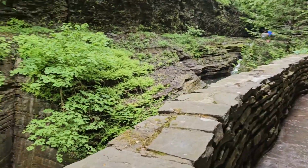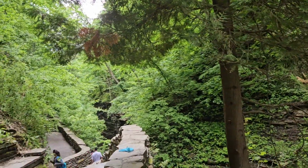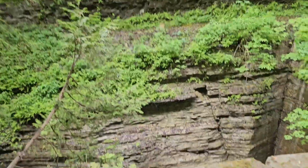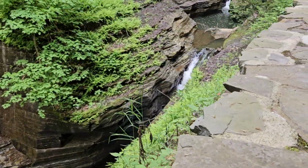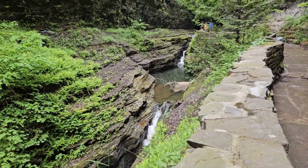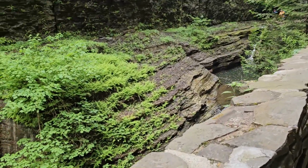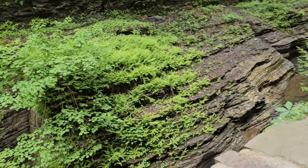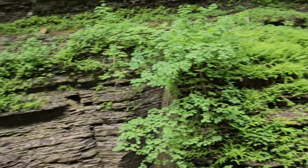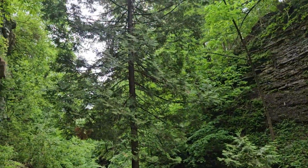This is one of the most spectacular places I've ever been. Watkins Glen is a canyon that was carved out by a river. The river's right down there. And it includes many waterfalls, lots of fern-covered rock faces, and many rare species of plants and animals that need cool, moist habitats like Watkins Glen.